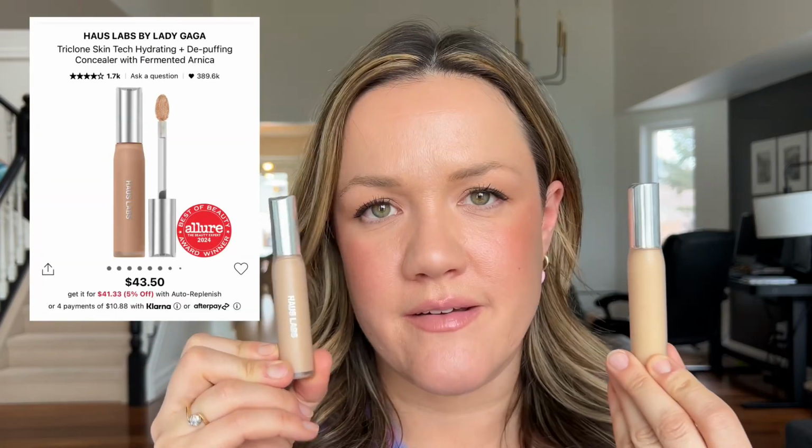Okay, then moving on to concealers, I guess. The only ones that I really like: the Say one that I tried recently, I am using that. I like the MAC one under my eyes, their Radiant Concealer. But if I were to pick one concealer for you to buy, it would be the Hourglass. Hi guys, me and my natural element here. I called it Hourglass. It is Haus Labs, sorry.